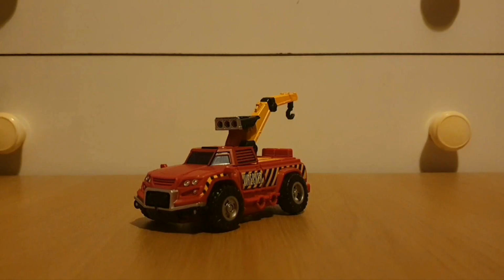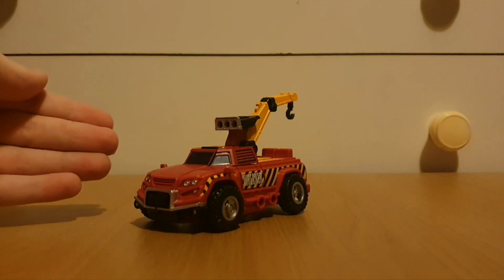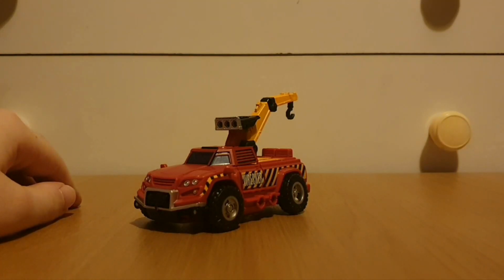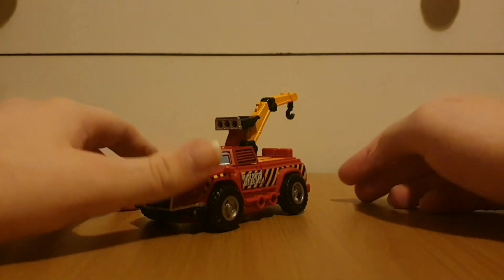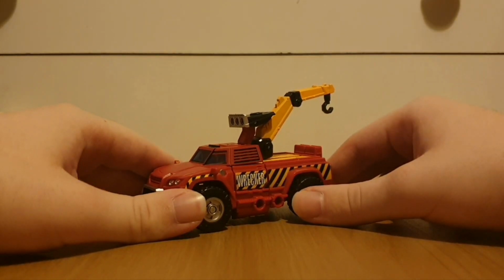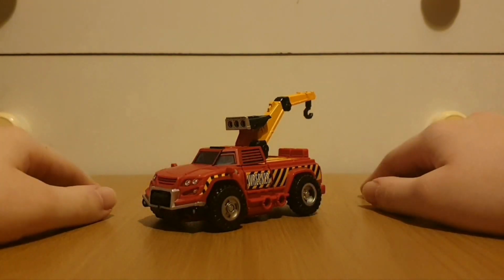eBay. That's right, eBay. Because obviously I wasn't at BotCon 2015. I've not been to any BotCons, obviously. In fact, I've not been to any Transformers conventions. But yeah, I just got this guy on eBay. He was like, what, 50 something quid?